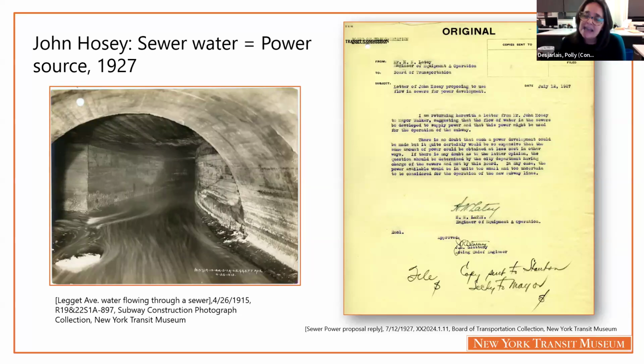In the end, the city's referral of this suggestion to transit was rebuffed by Mr. Leahy, the engineer of equipment and operation. And he said, "There is no doubt that such a power development could be made, but it quite certainly would be so expensive that the same amount of power could be obtained at less cost in other ways." Interesting. And Mr. Leahy is going to come up again.